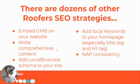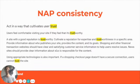On top of that, there are dozens of other SEO strategies that you can implement. You can kind of pause the screen here and read some of them. For the sake of this video, I'm only going to talk about a couple of these. Otherwise, this video could be multiple hours long to go through all of these in detail. First, I'm going to talk about NAP consistency. NAP stands for name, address, phone number.